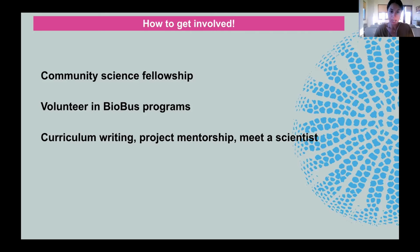You can volunteer in any of the programs that you heard in this talk, and there are more programs to volunteer at and work with students. And volunteering looks like either helping us write curricula, mentoring students in their soil science projects, or coming and talking to students about the soil science that you do in our meet a scientist sessions. There are more ways, but these are the main ones. You can reach out to us anytime because we are always in need of scientists to come and talk to students.